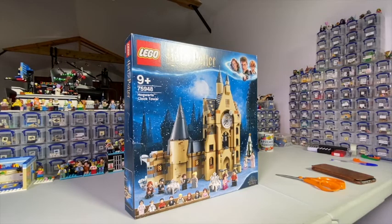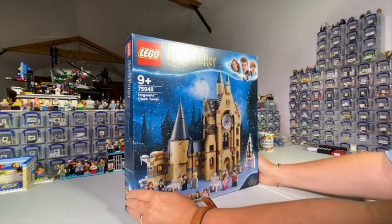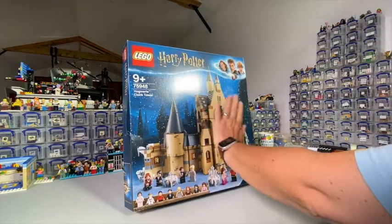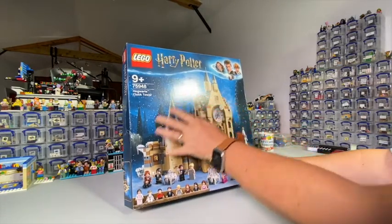Hello, Alpha Wax. It's new build day, and this is the set that you gave me for my birthday, so it feels extra special. So we'll have a look at the box. So, lovely exterior.